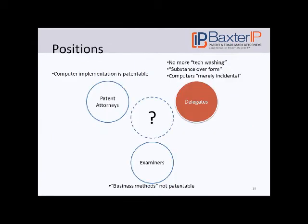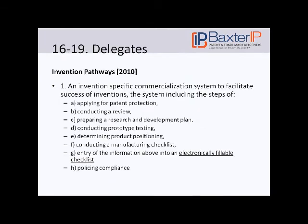Okay. Right, now let's consider what the Australian Patent Office, the Commissioner's delegates, are saying in the Australian Patent Office decisions. Just to put this in context, this is the claim of the Invention Pathways case, which was the first of the business method smackdowns. Okay, and we'll be discussing the distinction between the embodiment and the result. So this was a system for commercializing inventions. So it's got a couple of steps.